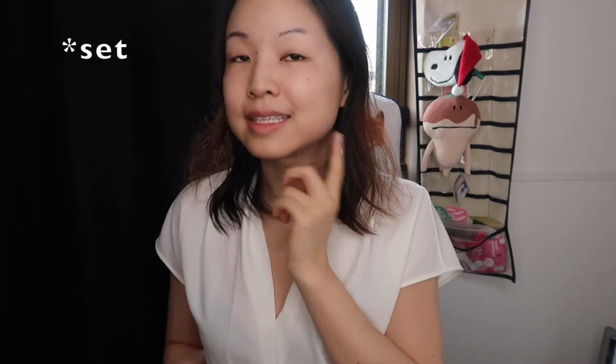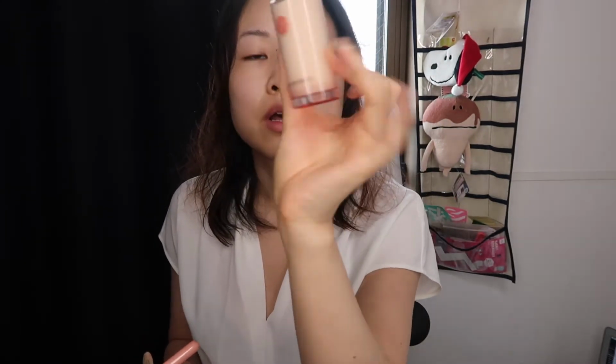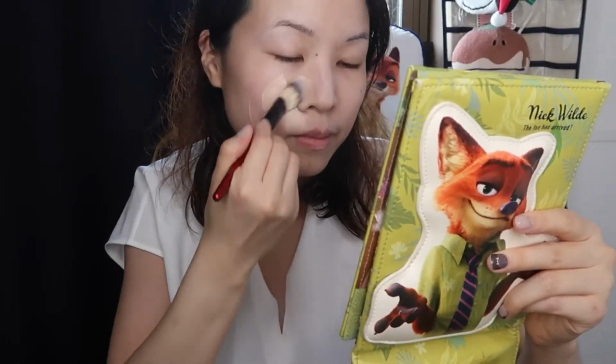While we let that dry and sit, I'm going to go ahead and apply to the right side of my face my Kogendo Aqua foundation. This one needs a bit of shaking too. And I'm gonna use a different brush actually for each side of my face. So this will be the right side because this one doesn't have any of the primer mixed into it.